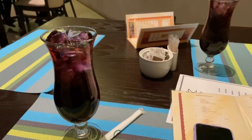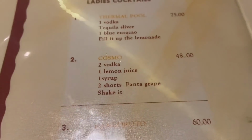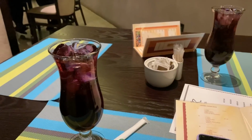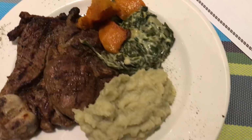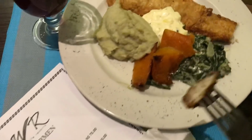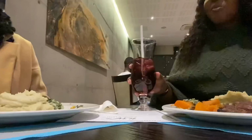So the drinks are here, guys. We both got the same drink. Here's how it looks. So we're having the Cosmo. It has vodka, lemon juice, syrup, panta green. Here's how it looks. Here's our food, guys. I'm having lamb and veggies. Where's the rice that they were talking about? She's having hake, millet, and veggies. I think the rice is done.